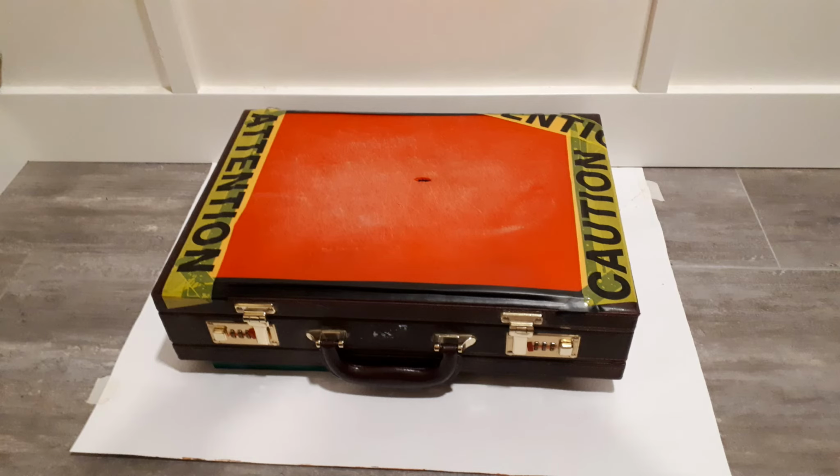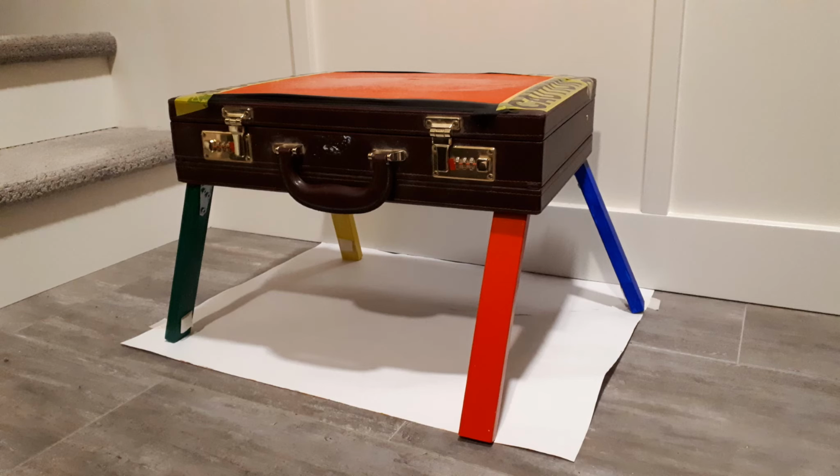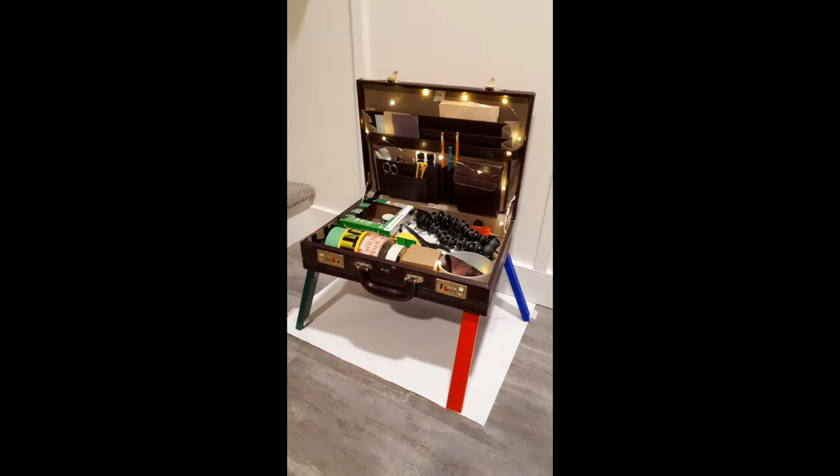I do have it right there, but I'm not going to show it right now because I don't want to pick it up. I'll insert some footage for you. But it is a studio space. Yeah, you heard me right. One of our assignments was to make a place to hold all of our materials that we use in the class that was kind of portable, we could take around, and then had a workspace on top. So I put a cutting board on top.